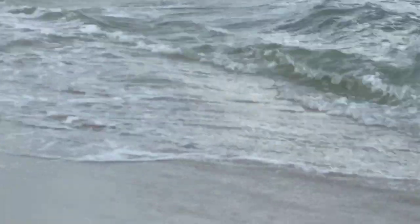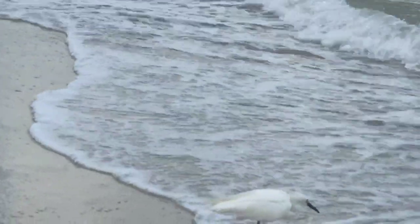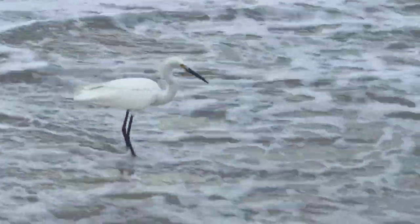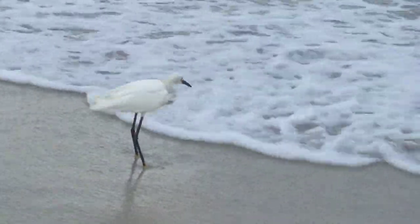One of our little snowy egret friends over here. Let's see if I can find him. One of our little snowy egrets, waiting for some fish to wash up.